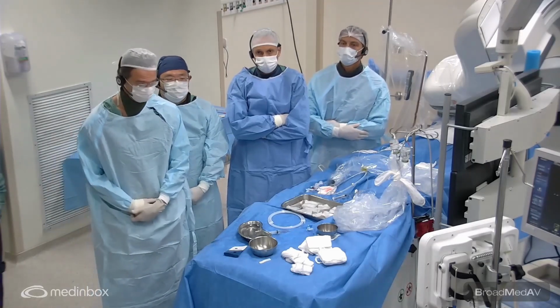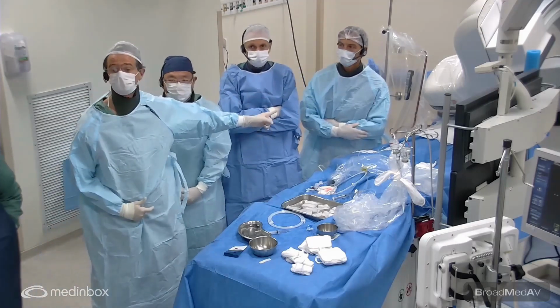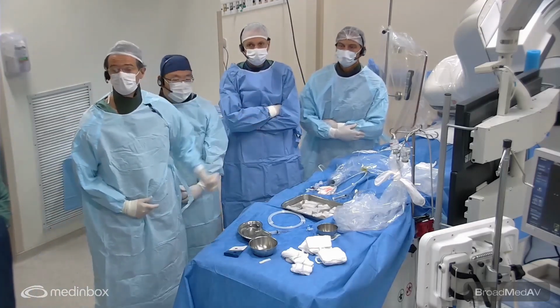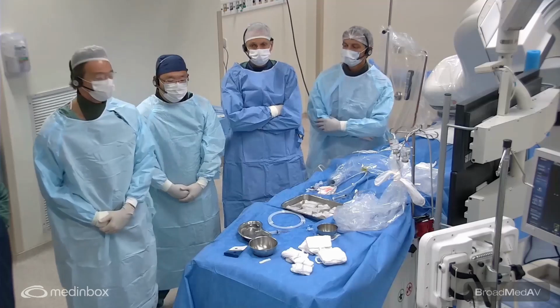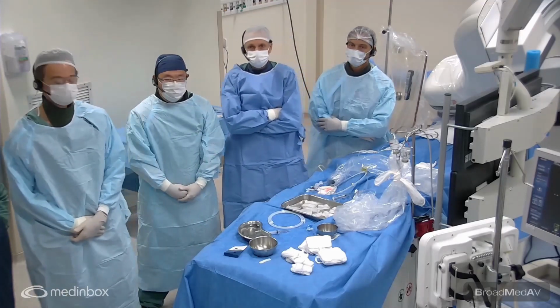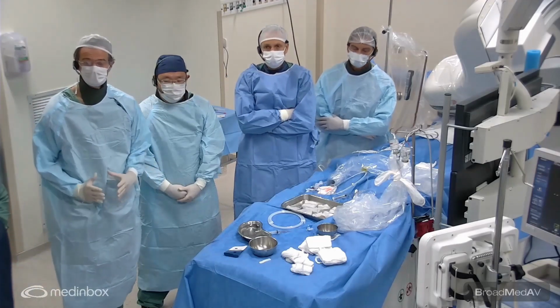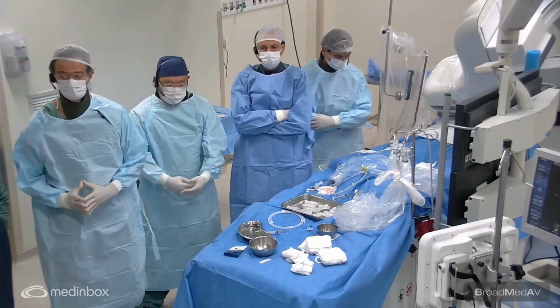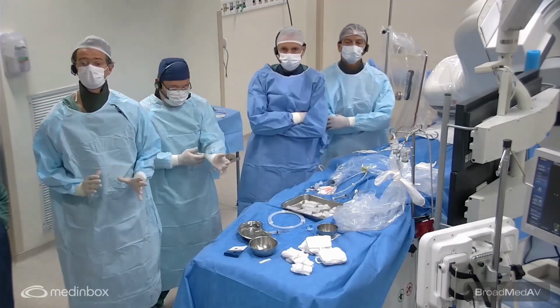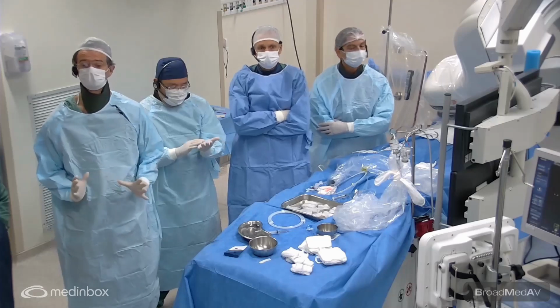I have here with me Rodolfo Staico, who is going to be the first operator. He's on the left, as you can see. Just beside him, we have Ricardo Costa, and beside me, we have Louis Nakayama. This is going to be a coronary case. We intend to be here working for 45 or 50 minutes or so.